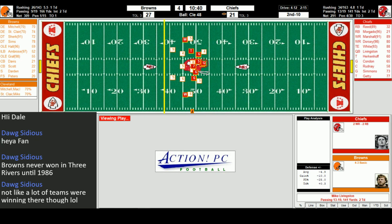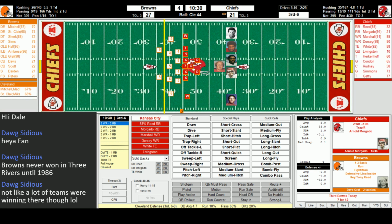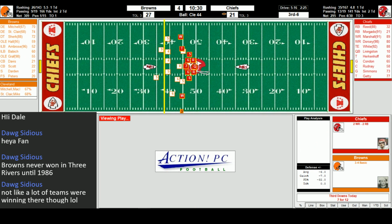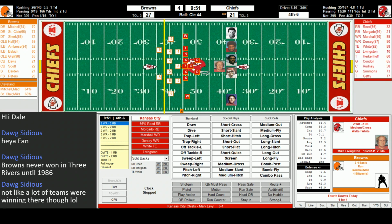Morgado trapped to the right from the Cleveland 48. Has a little bit of room. Graff makes the tackle at the 45. That's Dave's 2nd of the game. And so with about 10 minutes to go in regulation time, 3rd and 6. White on a medium cross. Cleveland blitzes. Livingstone has to throw across his body. Incomplete. Garden nearly picked it off. And so bullet dodge number 1 for the Browns.